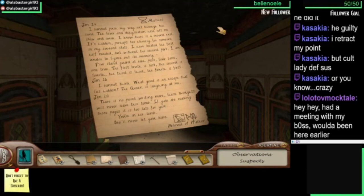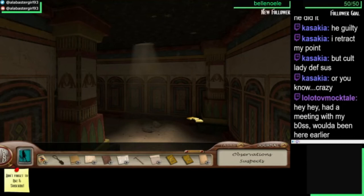The queen is laughing at me. There is no point writing any more. These thoughts will never leave this tomb. If you are reading these pages, it is too late for you. You are in her tomb. She'll never let you leave. Beloved of Hathor. Interesting.